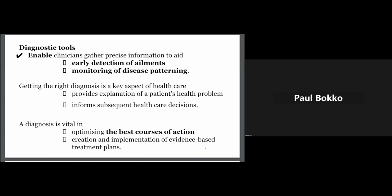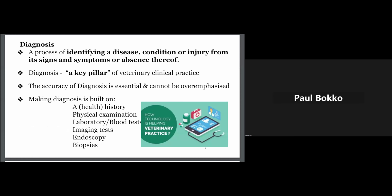Maybe start from the second slide, because this is the third slide. Like I was saying, diagnosis is a process of identifying a disease, a condition, or injury from its signs and symptoms.